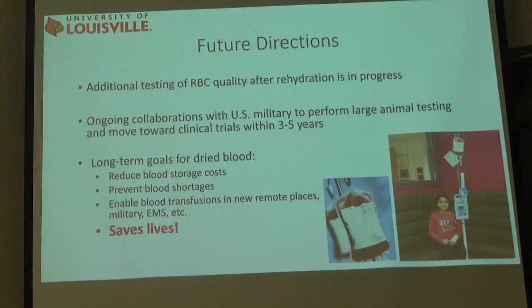And then also remote places. We went to a number of different locations, including Alaska and Puerto Rico. Puerto Rico actually has a pretty good blood supply, but they did have problems when the hurricane hit.